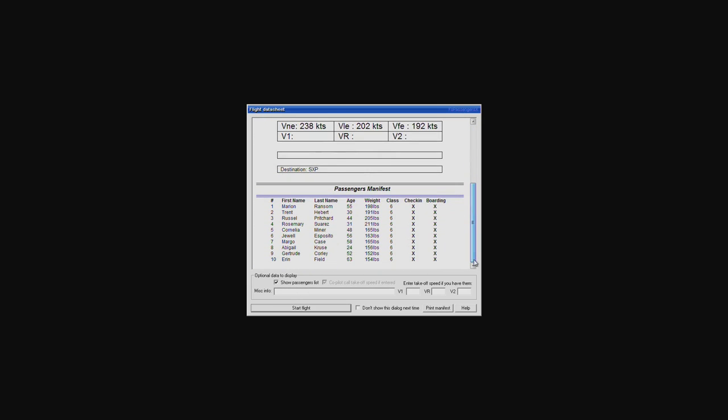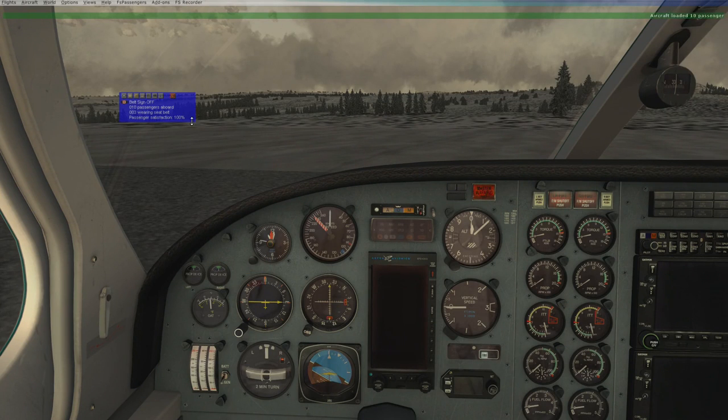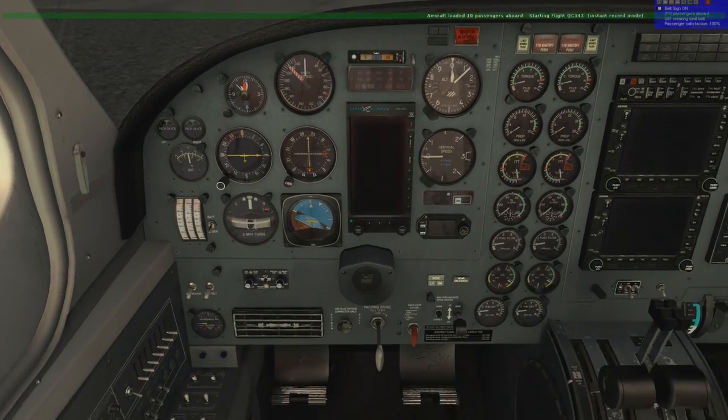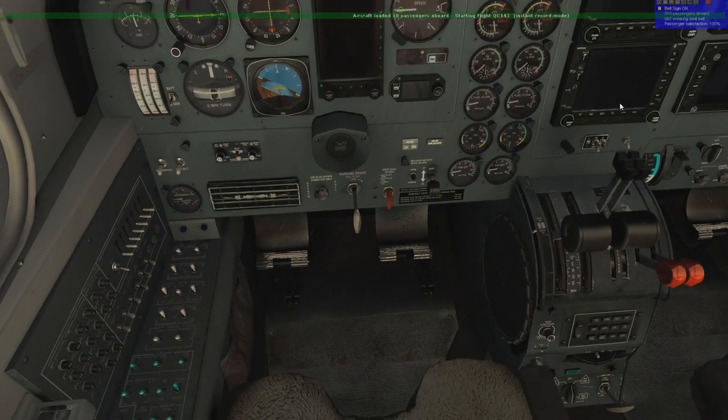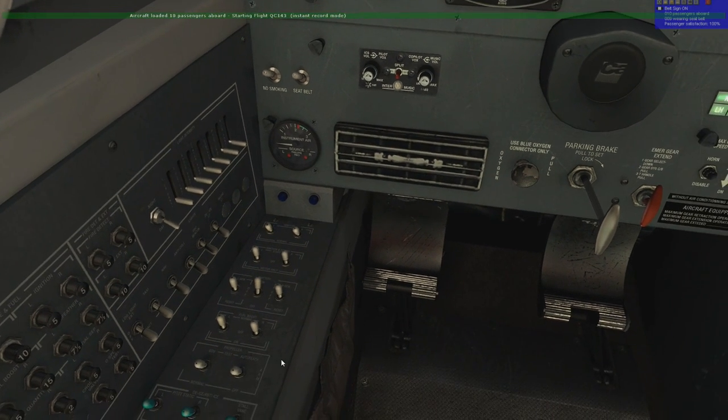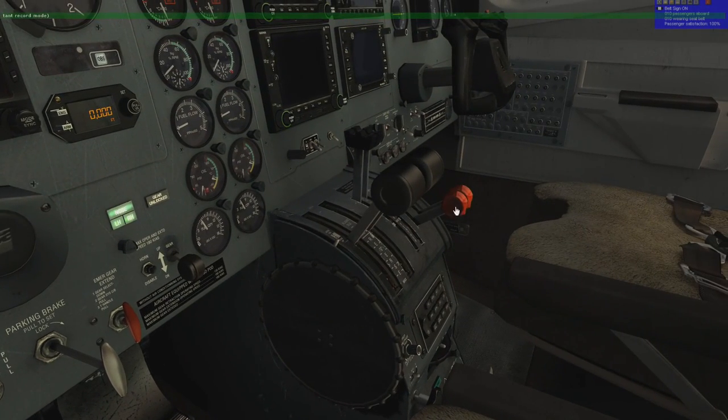Make sure we got our peeps. Check flight controls. Check thrust levers. There we go. Flaps. All right, so get them in here. Seat belts are on. Okay, no smoking, seat belts. Battery is on. Left generator, fuel boost. Need our nav and overhead beacon, or we'll get dinged. Start her up.